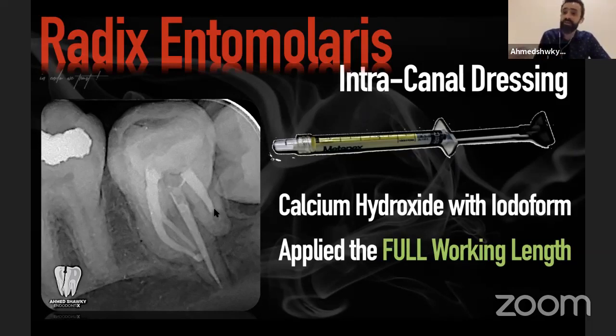And I evaluate. If I'm suspecting a complex anatomy in a tooth and I am afraid that I'm not going to manage it properly, I can take a CBCT to confirm the presence of an extra anatomy like molarized premolars or the presence of an extra radix entomolaris. However, we do not use this regularly or routinely in our clinic. The second part of the question, to answer it completely, is to evaluate clinically the anatomy of the pulp chamber. And not only the pulp chamber, I should also evaluate the anatomy of the cervical part of the tooth.